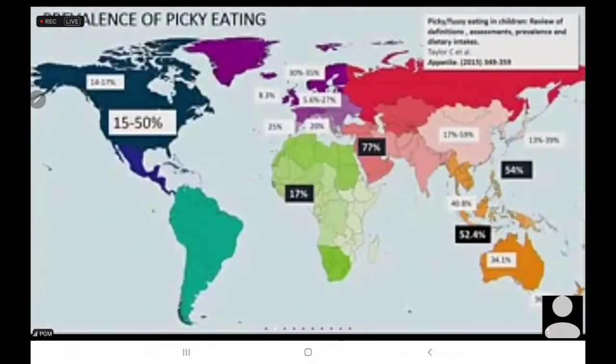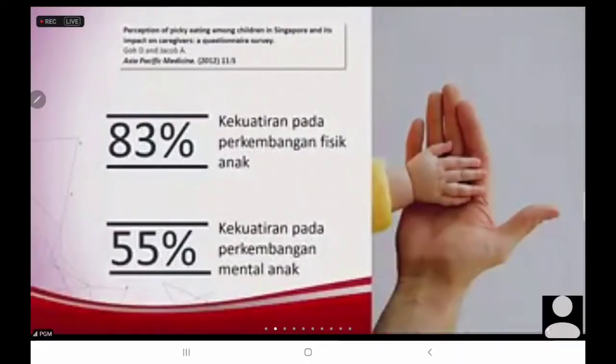Next slide, please. Now, we understand that this concept of picky eating in children at this age group is very common. And we saw this from Taylor's review of prevalence of picky eating in 2015. And we've seen more data shown in the black boxes that's been added since then, including data from the Third World and from the Middle East, and more increasing data from Southeast Asia too. So picky eating, we know, is a big issue in children of this age group.